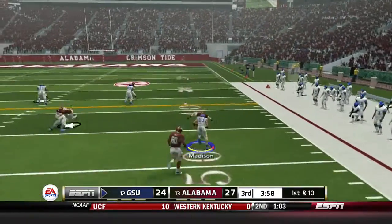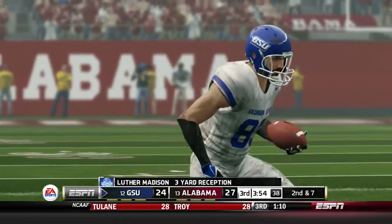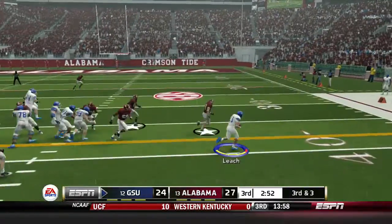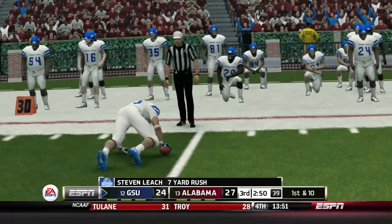Georgia State takes over at midfield here now. Luther Masson with a 3-yard reception on the wide receiver screen. 3rd and 3 now for Georgia State. Smith is going to hand off to Stephen Leach. He's going to get outside and get the first down on a 7-yard gain.